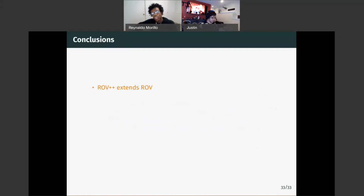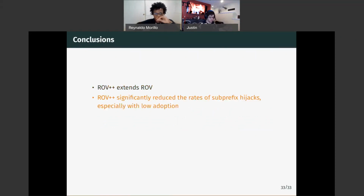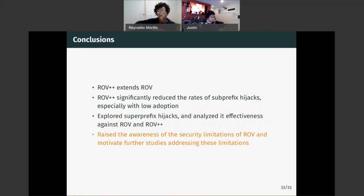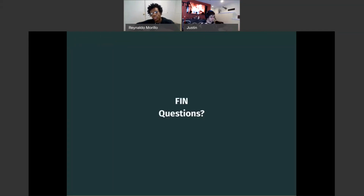And now let's wrap everything up and say, hey, we've created ROV++, an extension of ROV that significantly reduces hijack rates in subprefix hijacks, especially at low adoption, and explored superprefix hijacks and analyzed its effectiveness against ROV and ROV++, and raise the awareness of the security limitations of ROV and motivate further studies on these limitations.